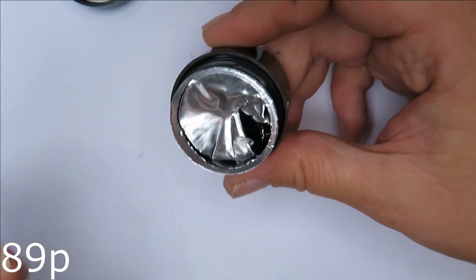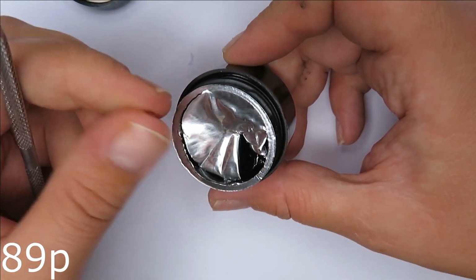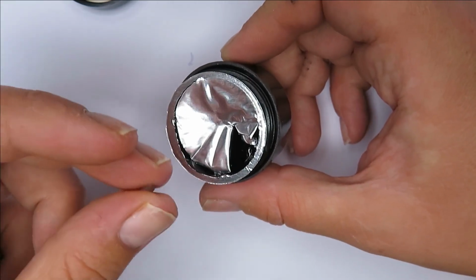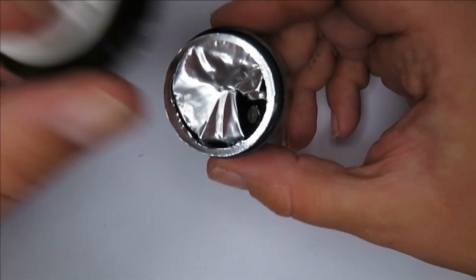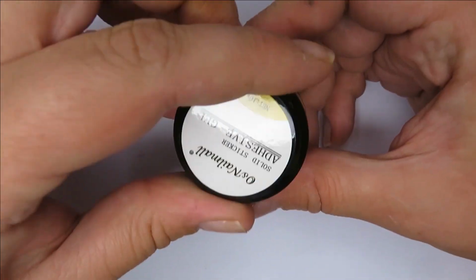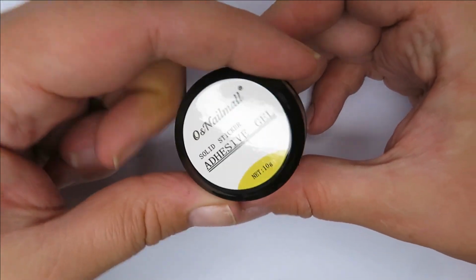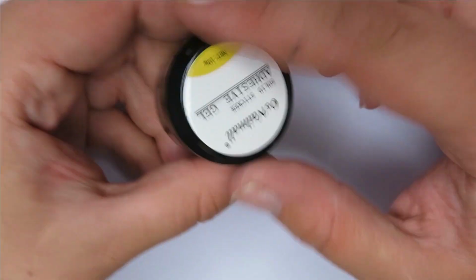Either way, 89p. But that should cure the lamp anyway. So I think maybe it's just the multiple stuff, which could be good actually, I suppose. But 89p. It's clear. Let's have a look. It does say solid nail glue gel. Yeah, solid sticker adhesive gel. So I am thinking maybe it's meant to be like that.